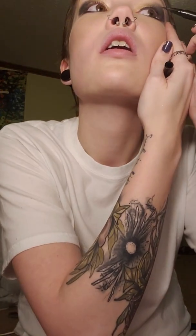I also have a super lazy eye, so I have to pull my eyes kind of tight to give me my infamous wing. I think I'm running out. I'm gonna pull the wing out a little bit more, to try to take in all of that eyeshadow.